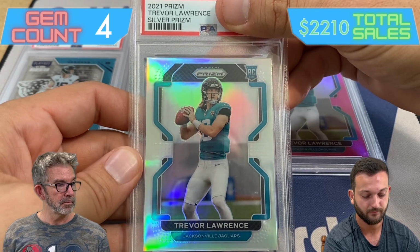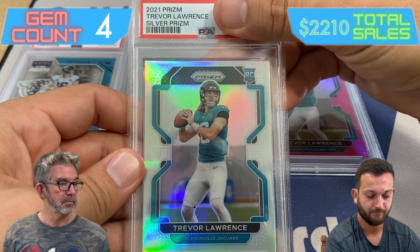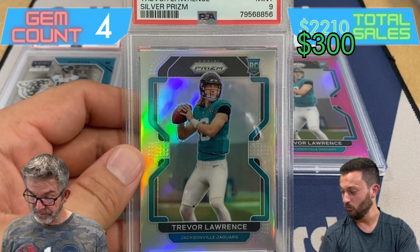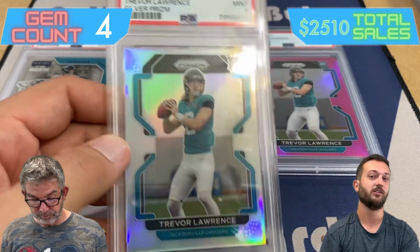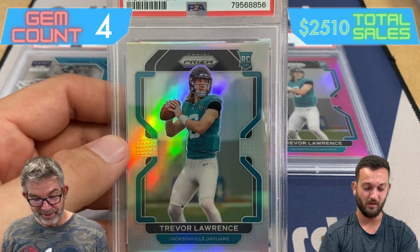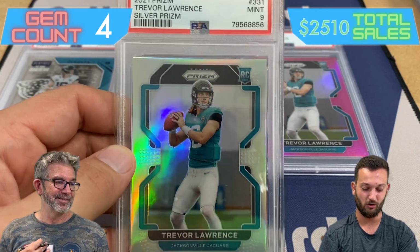Pre-graded a 9, and we got a Mint 9. That's actually really good, John, because a 9 goes for what? $300. So that's like doubling my money off of this card right there. Wow. Doubling my money from a 9. I'll take that all day.